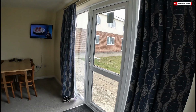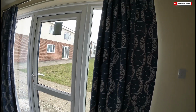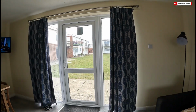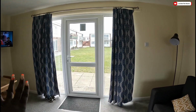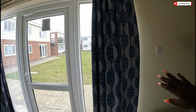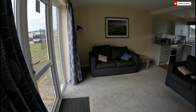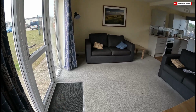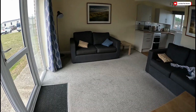So let's start with the living room. This right here is the entrance. They have these big windows, and that's the door in between there, and those are windows right there. You just pull all of it like that to get a really nice view, not view per se, but to get the whole bright living room. It looks really nice. I don't need lights on. So this is how it looks.